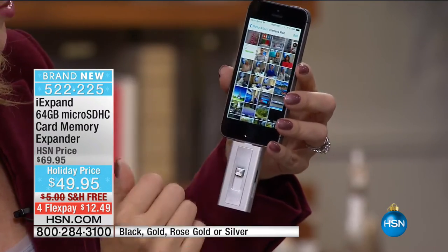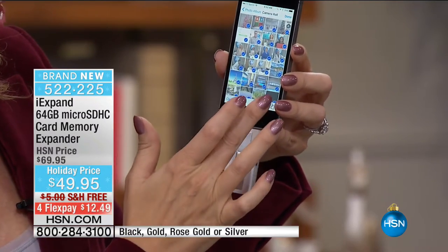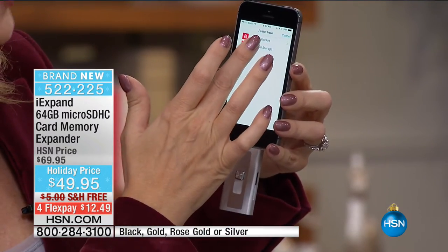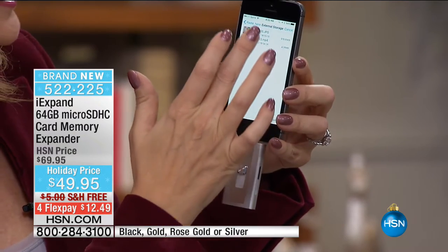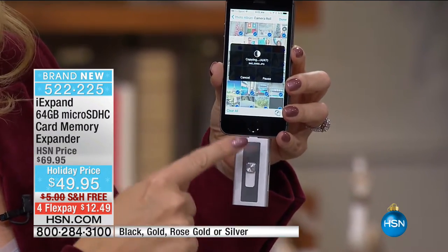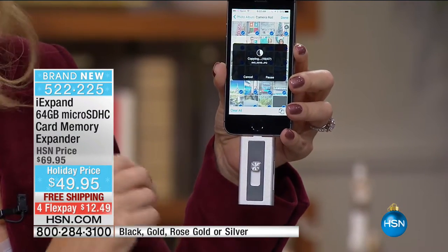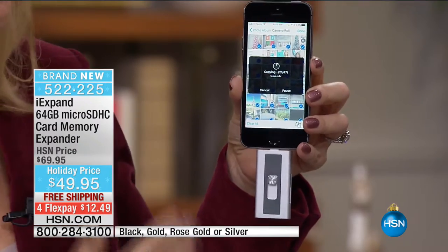So I'm going to go into my camera roll right here. I'm simply going to click select all, and I'm going to move all of these items onto my iXpand. So now what I can do is delete them all off of my phone. See, it's copying them all right over instantly. They're all right in here. They're in the bank. 64 gigabytes to use. So that's going to be thousands, tens of thousands of photos, tons and tons of video.